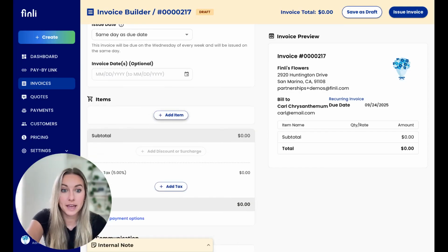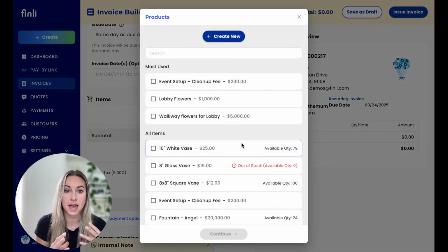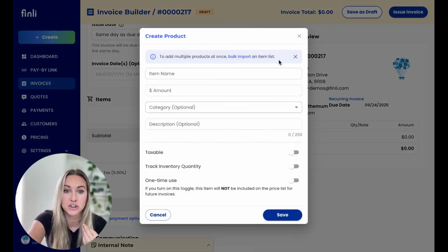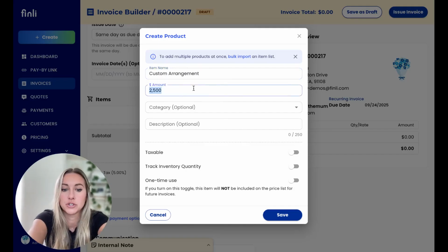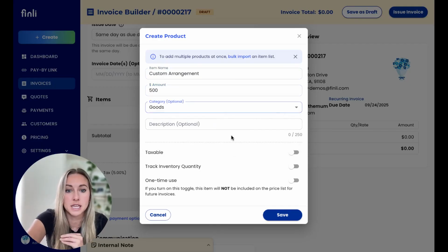And then you'll go ahead and start to build out your invoice. So we will add all of the items that are already saved in your pricing items, or you can create new ones on the spot. And essentially what we'll do is add in the name of this item. So let's call it a custom arrangement for 2,500 because we've done, or let's see, we'll do 500, and we'll say that this is goods that we offer.